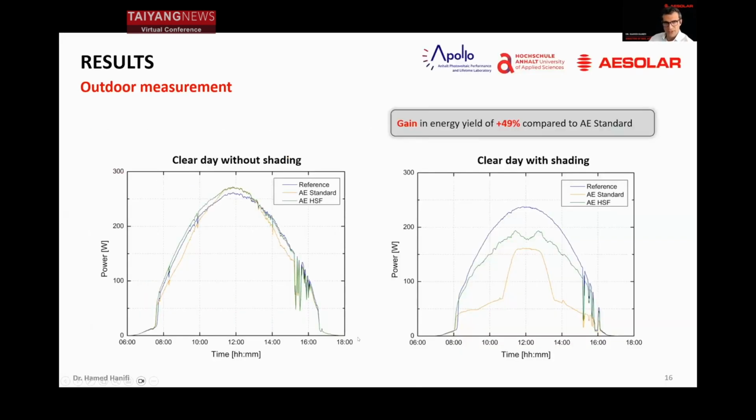If you look at the PV curve in one day, considering one clear day without shading, we see almost the same curves from the modules. But in case of a clear day with shading, we see a very interesting result. We see that until 11 a.m., the standard module is working only with one string. And between 11 to 1 p.m., it operates with 2 strings. And again, it goes back to one string operation. While the Smart Hotspot Free has a very nice smooth curve during the day, which can deliver about 49% more power, or let's say more energy, compared to the standard module.